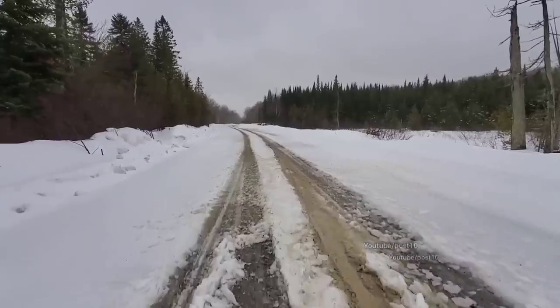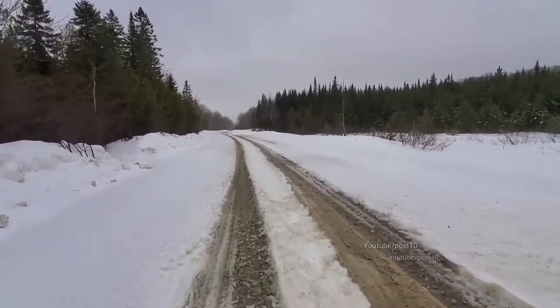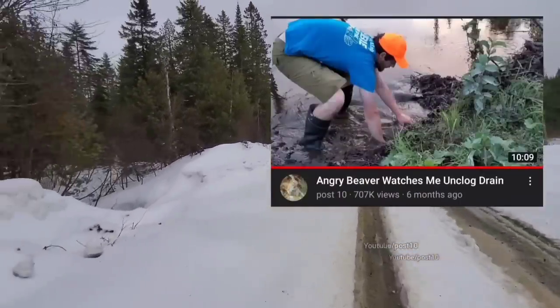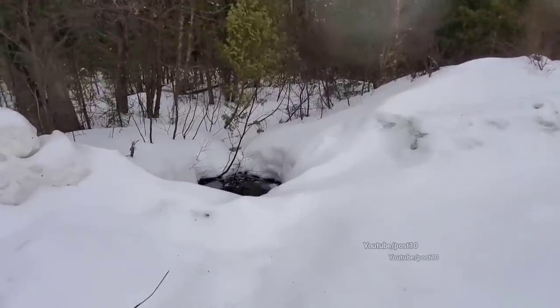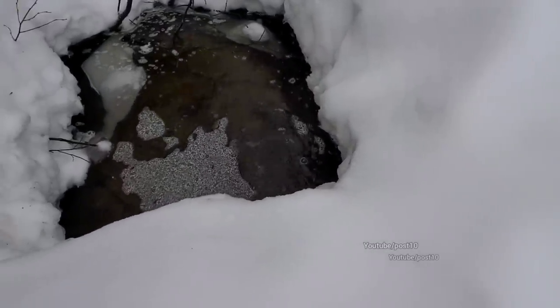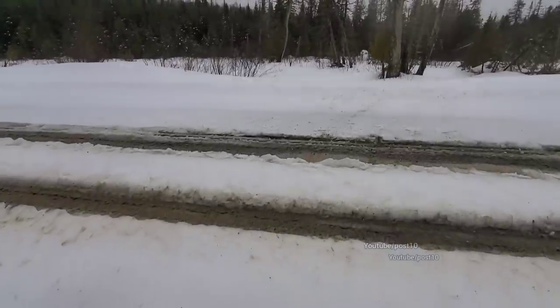This is where we unclogged that culvert titled Unclogging While Angry Beaver Watches. And I can see that over here either melted or they cleared this out. I'm actually surprised. I expected this to be frozen up. Most of the culverts around here are, but there's actually a good amount of water, so we might want to go and check this out.